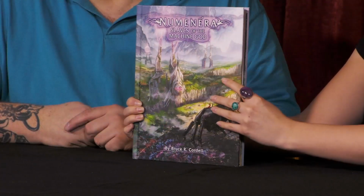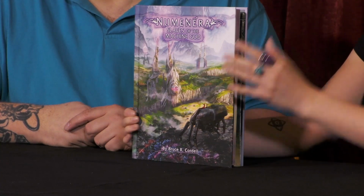I got into Monte Cook Games and into GMing and storytelling as a whole from Numenera, and so anytime something new comes out for Numenera, I'm a big fan. So it's, of course, Earth a billion years in the future with technology of the ancient past that is so advanced as to seem like magic. And so this is Slaves of the Machine God, which I think just came out. So this should be in stores now, but it might be new to people who are watching.